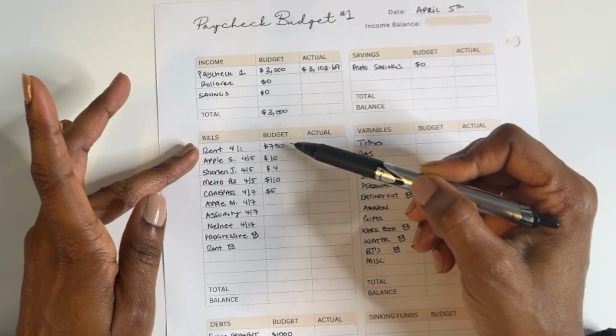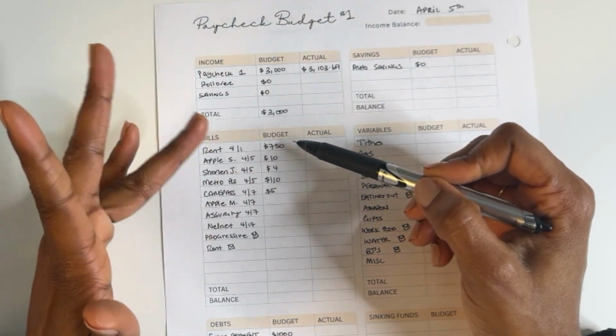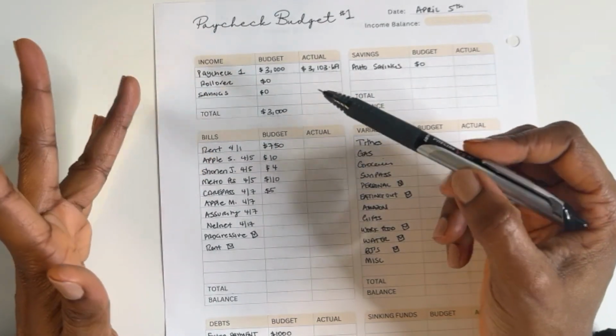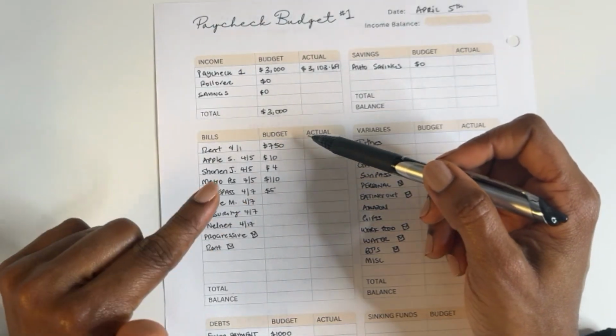So rent is going to be $750, and if you're wondering why my rent is $750, it's because I live at home. Rent is always the first of the month, but because I live at home, it just depends on when my mom pays her mortgage. I was like, well, I get paid on Friday, and she's like, that's cool, just send me the money on Friday, which is fine, which is going to be tomorrow.